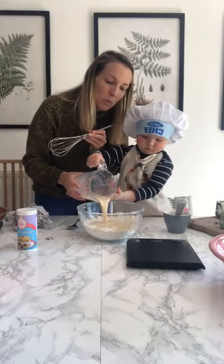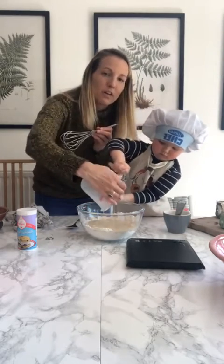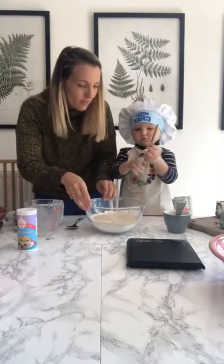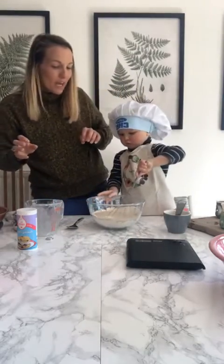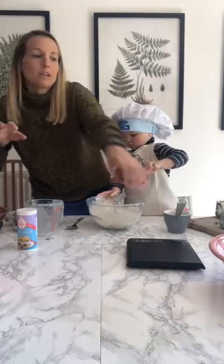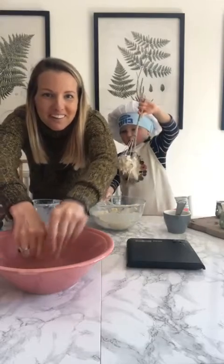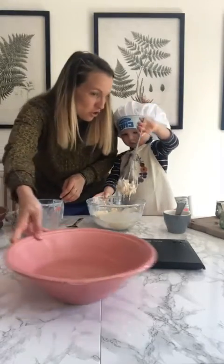You can do it all at once, but some recipes say to do it nice and gradually, but we're a bit bish bash bosh here. Okay, you can do it on your own, that's fine. And then we're going to whisk that all in together. So we're going to gently whisk that mixture together. Hopefully you guys are all following along. Yeah, look at that, it's all stodgy.